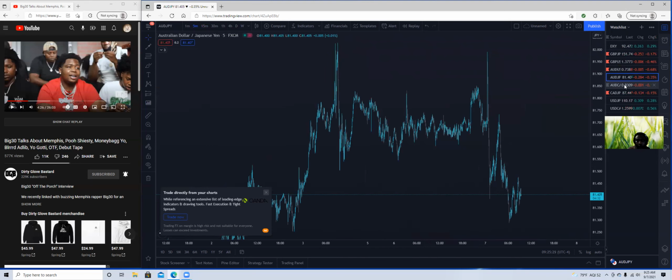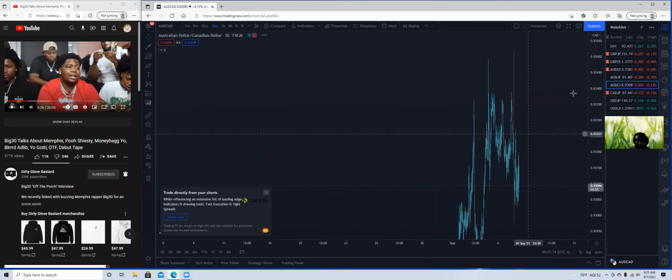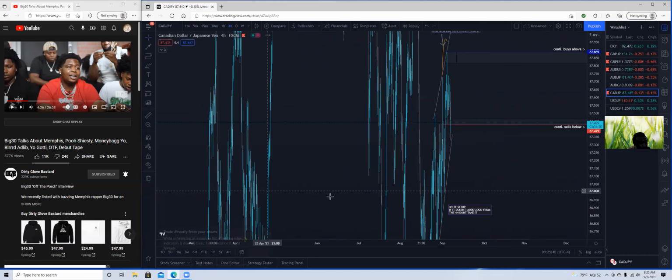AJ didn't do anything. AUD CAD, I don't know if I marked any of these up yet. No, these were the new ones I added in. CAD JPY, I did not take any trades off this one either, but I did mark it up.